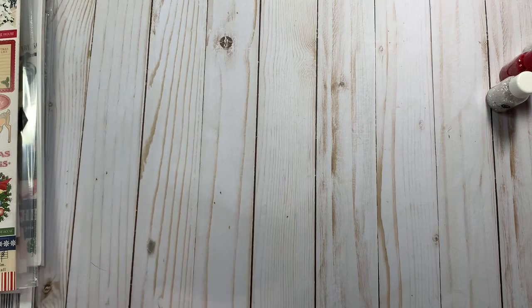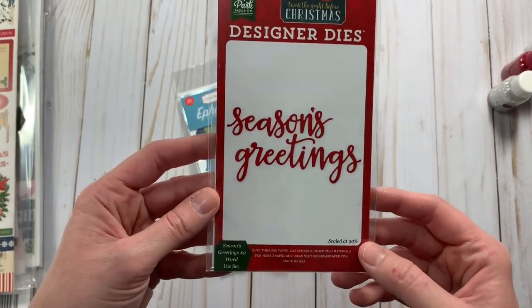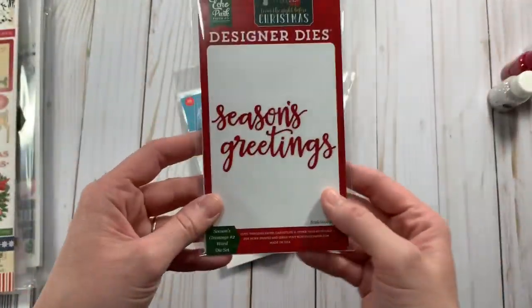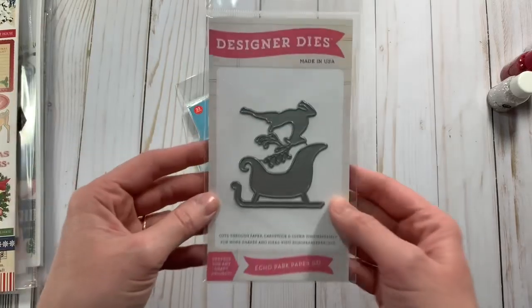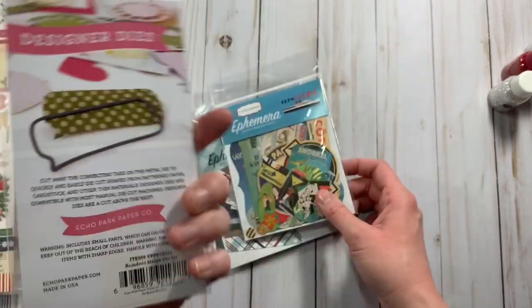And then I found some other goodies. So I found this really beautiful die. This is Season's Greetings, and it's a pretty large size. And this was only $5. I also picked up this die for $5. It's a reindeer and a sled.